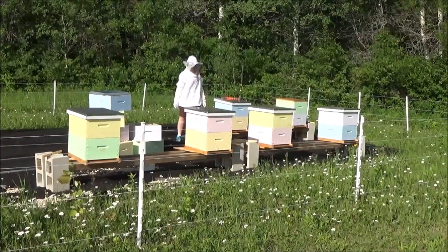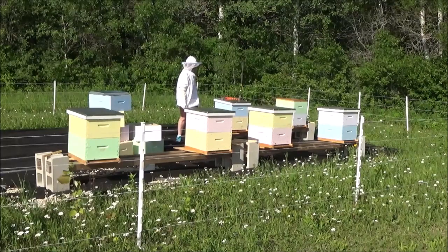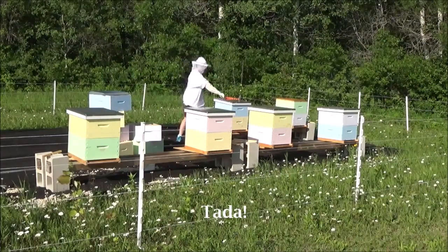And the orange thing Teresa has there is the spacer for 9 frames. And that's what we're going to be using for the honey stuff.